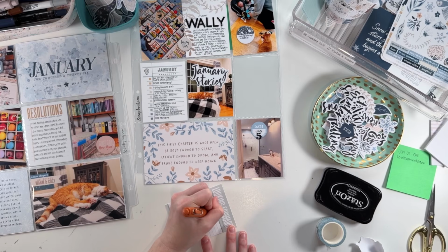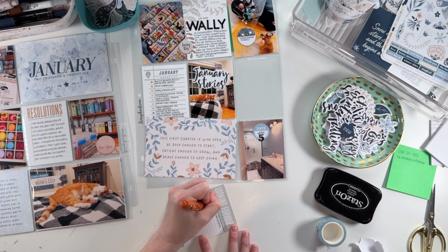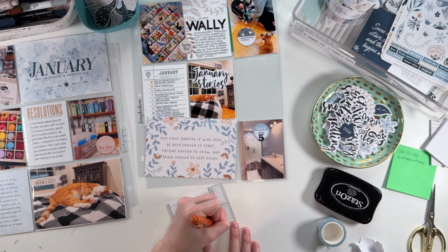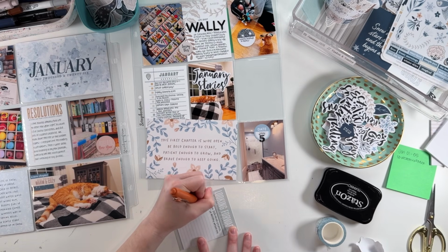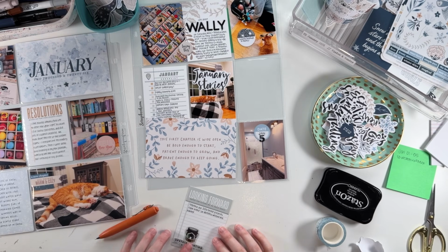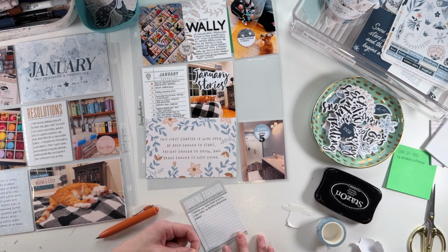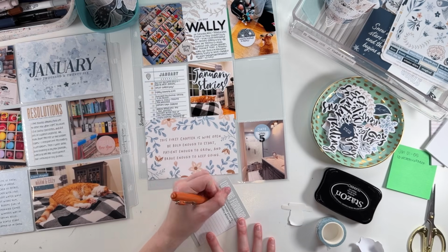And then I have this looking forward card. And I thought that this card would be great for journaling about the painting project. So like I said earlier, we're doing this painting in our house. We had a professional painter come in and do some projects for us. Here is his sticker. He gave me some stickers. I was super excited about that.